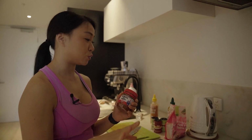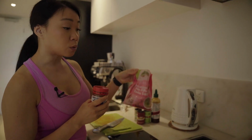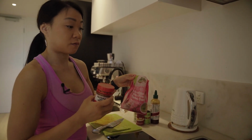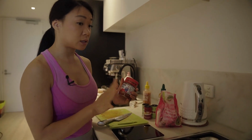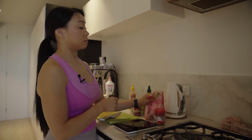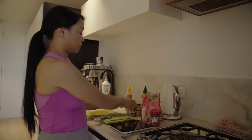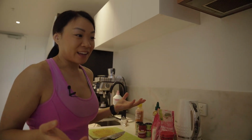You'll see what I'll do shortly. So I use this. I also add in some pink salt just to give it extra flavoring. That's basically it. I will fry this in a second. You will see, I'll fry my meat. I'll chuck this in, whip that in, and yes, it's pretty much it.